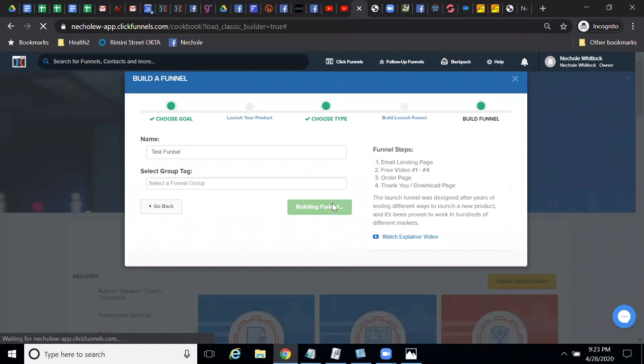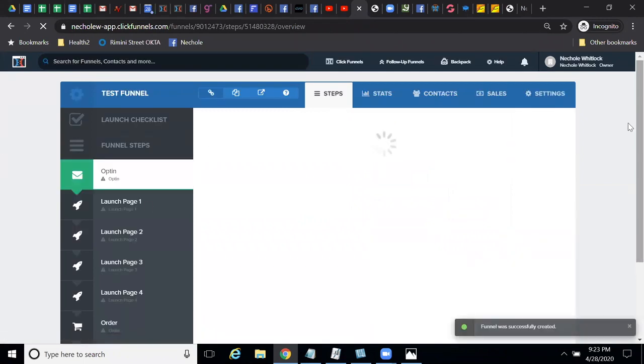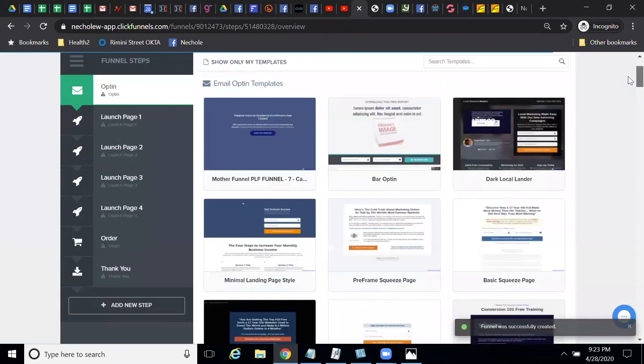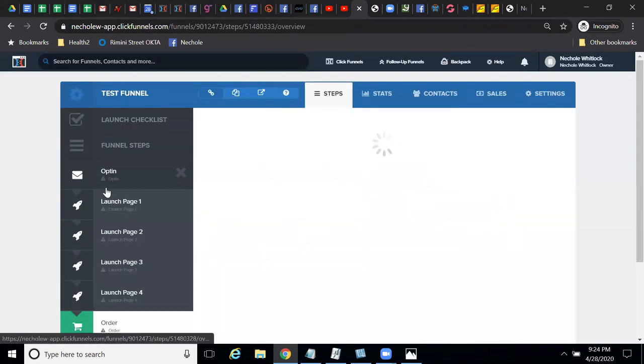It's going to bring me to a page where I have an option to pull up a few different funnels. I don't know if I've already used the words test funnel before today. Okay, so the first thing it's asking me in this example is if I want an opt-in page. Well, what I really want is an order page. I don't want an opt-in page. I really want to go to an order page, because on an order page, you're going to see actual products where I can purchase it.